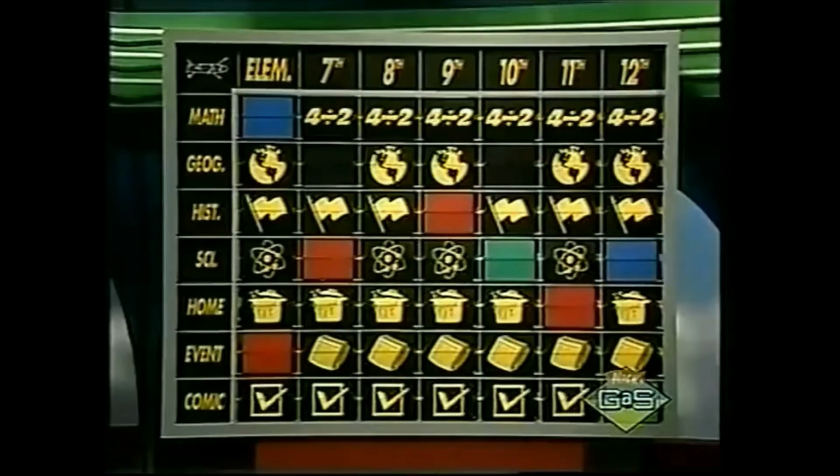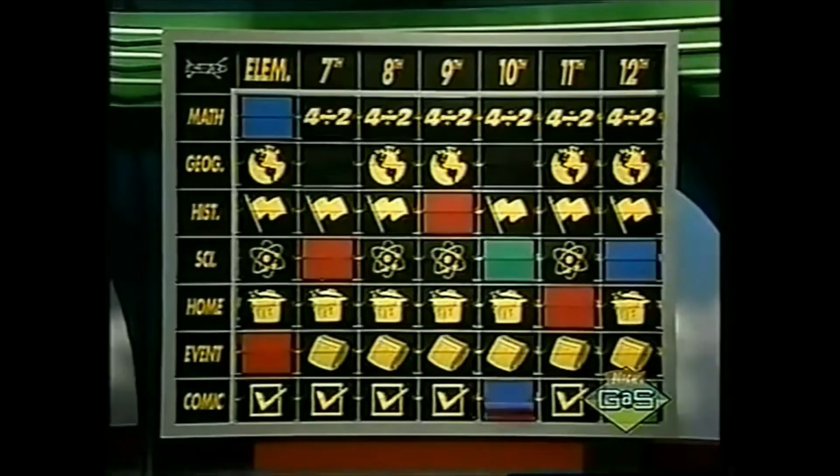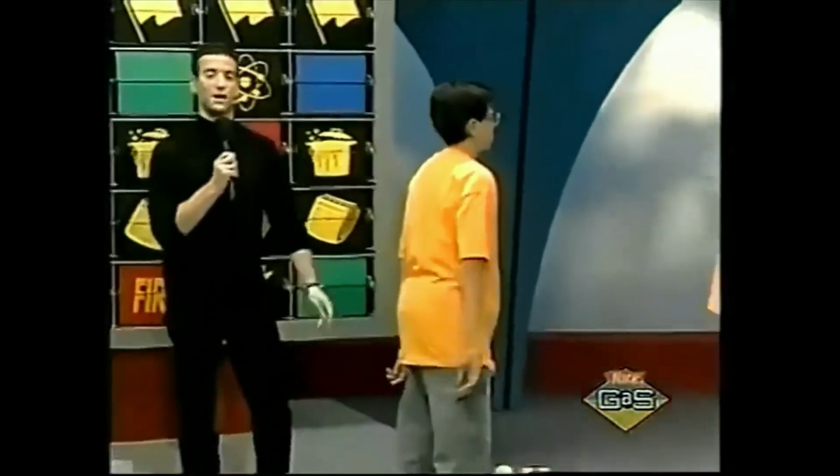Can I have comics for 10th? Comics for 10th, and that is a fire drill. All right, move out, everybody. On my signal, you guys will begin taking balls out of the bins that you see in front of you. You'll toss them toward the moons that lie out in front of you that correspond to your colors.